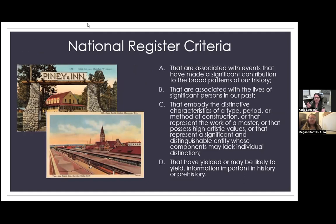And now for the National Register criteria. There are 4 main criteria. And those are properties that are associated with events that have made significant contribution to the broad patterns of our history, or properties that are associated with the lives of significant persons in our past, or that embody the distinctive characteristics of a type, period, or method of construction that represent the work of a master, artistic values, or significant distinguishable entity whose components may lack individual distinction, or that have yielded or may be likely to yield information important to history or prehistory.